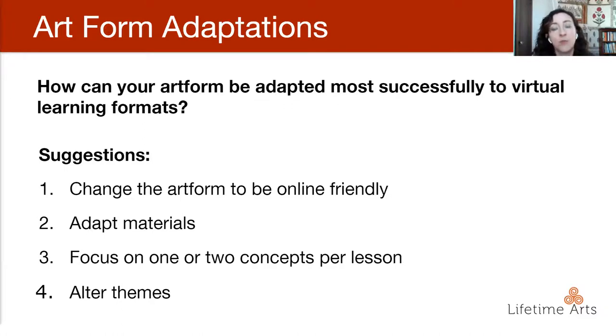You might focus in on one or two skills or main learning concepts. So in a music class again, maybe the focus becomes more music theory rather than playing instruments together as a big group. And we've also heard about many artists who are focusing on the COVID crisis or the experience of living during this pandemic as a great theme or topic for work in these classes.